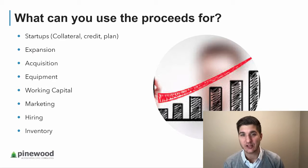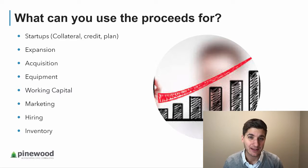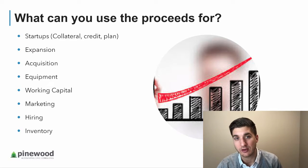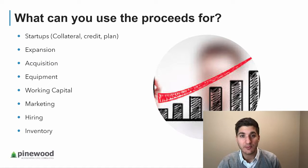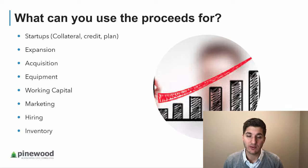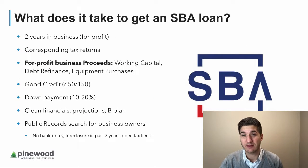The more tangible the assets or the purchases are that you're making, the easier it will be to get the loan. But again, if you can show how you can turn the SBA loan into more cash flow, into more capital, and it will help you grow, the better off you will be with your banker or your broker. So here are the minimum requirements.